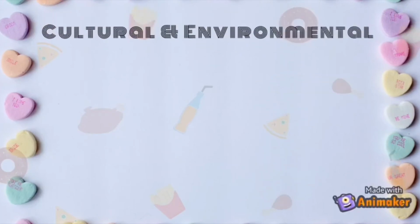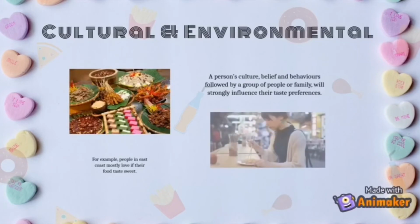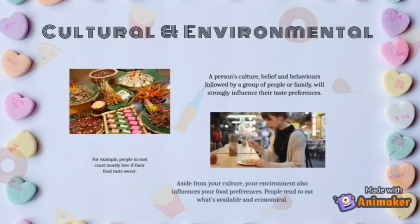The last one is cultural and environmental influences. A person's culture, beliefs, and behaviors, followed by a group of people or family, will strongly influence their taste preferences. For example, people on the East Coast mostly love it if their food tastes sweet. Aside from your culture, your environment also influences your food preferences. People tend to eat what's available and economical.